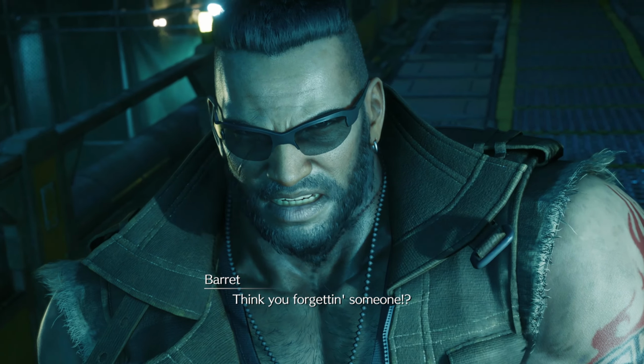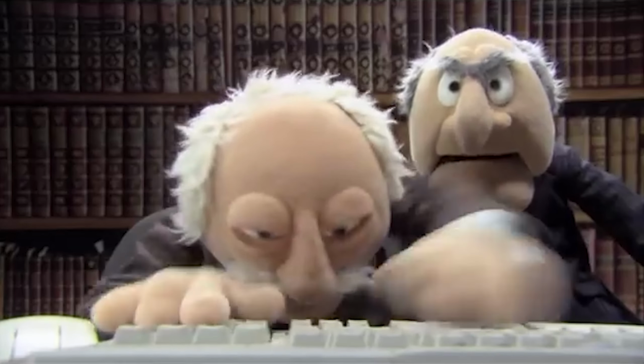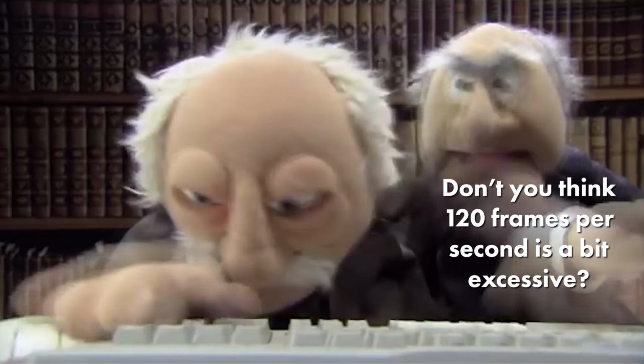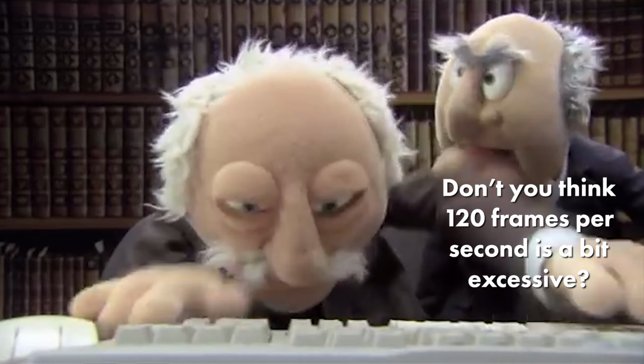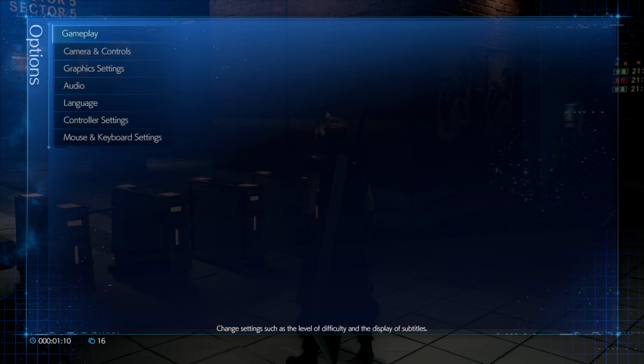With that said, let's break down all the stuff that's worth noting for this PC port of Final Fantasy VII Intergrade. One of the big reasons to play games on PC in general is the greater degree of customization and higher ceiling for graphics and other visual settings. Final Fantasy VII is a weird game in this regard.